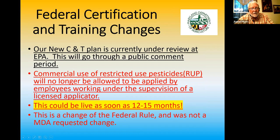There could be some interesting changes that will go into effect probably within 6 months. This slide came out last fall. So now within 6 months, probably by the fall, we're going to see the idea that basically any restricted use product, all users of those restricted use products will have to be a certified applicator, no longer allowed to be supervised. That's a big change. This was a federal change, not just a Maryland change. So Maryland will adopt that because it's a federal change.